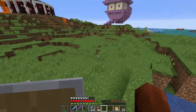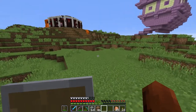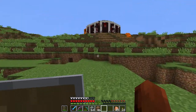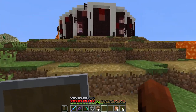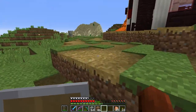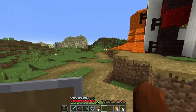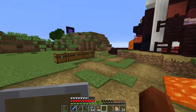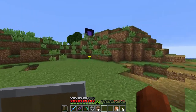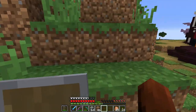We could, maybe what we could do one of these times is do a base tour. Go to other people's bases, check them out. Because that could be kind of cool. We're at 18 minutes. I'm kind of contemplating. I don't know what I'm going to do when I get back to my base. So maybe we'll actually end this episode just a little bit early, at 19 minutes.